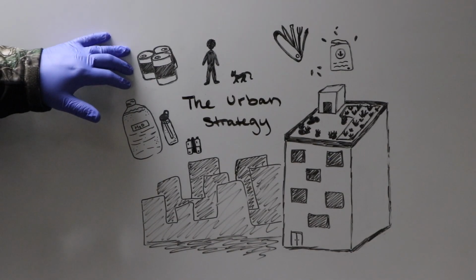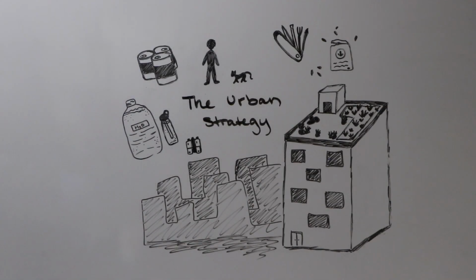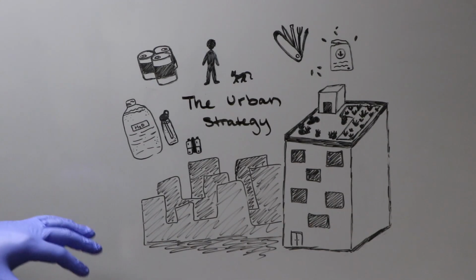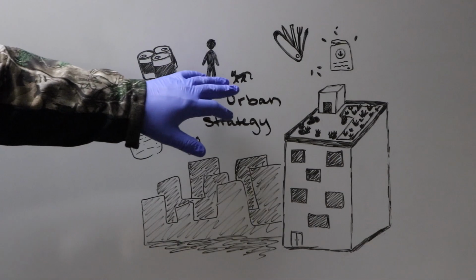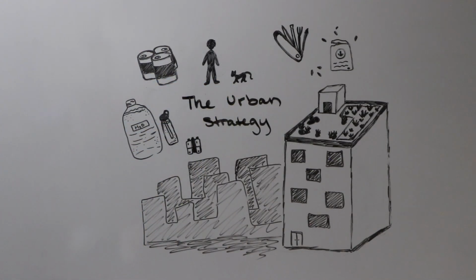Food: canned goods, cans of soup, cans of tuna, cans of meat, cans of fruit, all good things to have stashed away. There's not a lot you can do outside of storing up food and water, but the goal here is to make sure that you have enough food for yourself, your family, your pets. Don't forget your pets. Make sure you have at least a week's worth of food for your pets too. I've been in places that have been in complete free fall and societal collapse, and the goal here is to not be a burden on anybody else.